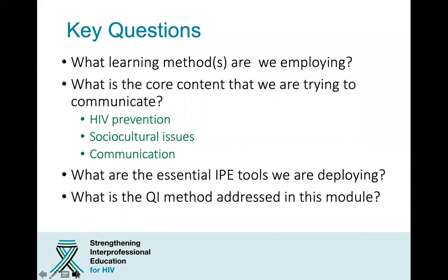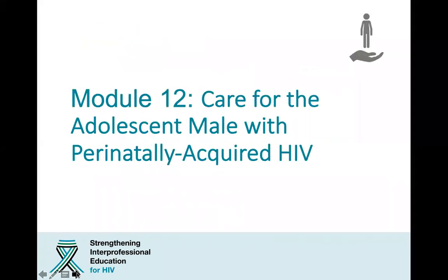So it's very, very important for us to look at the three things highlighted there: the issues around HIV prevention, the socio-cultural issues, and very critical and important, communication. Next slide. I think that's it.